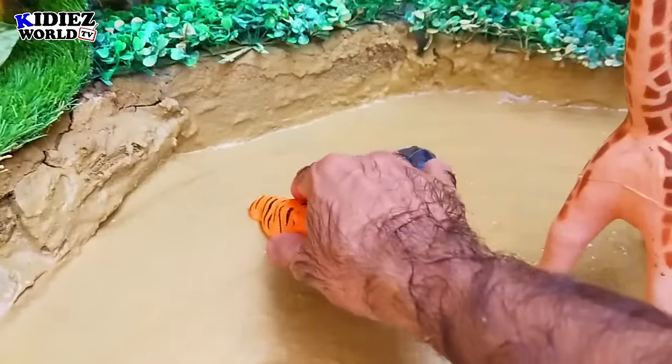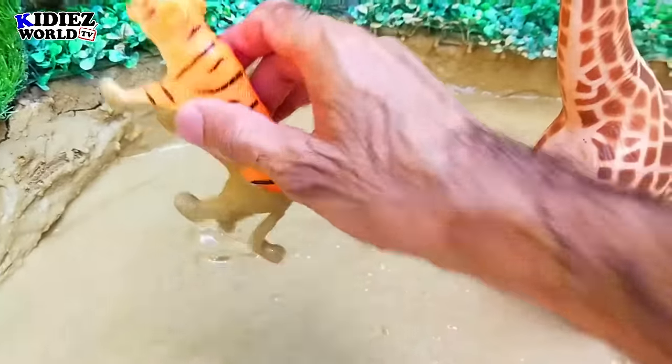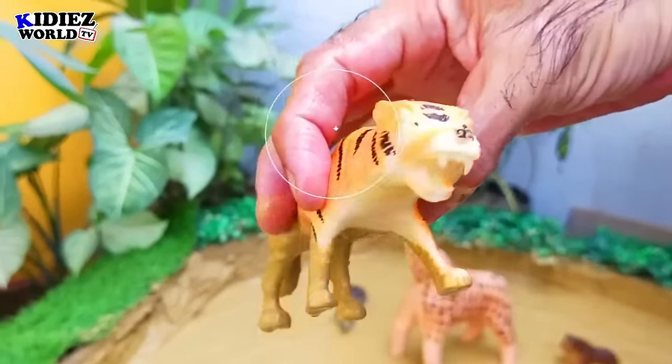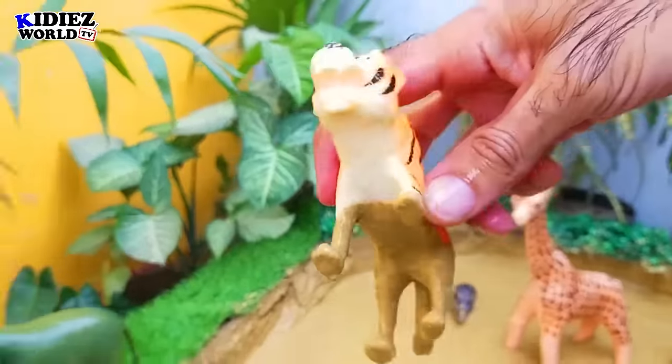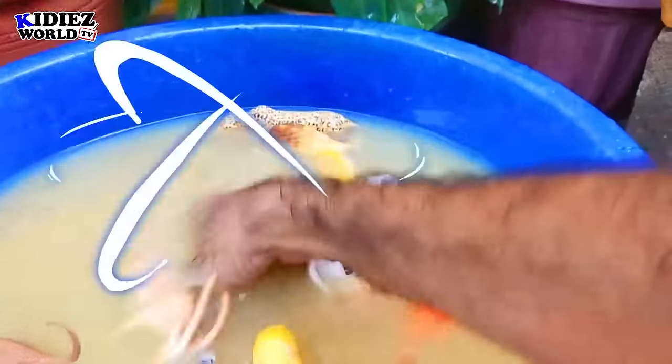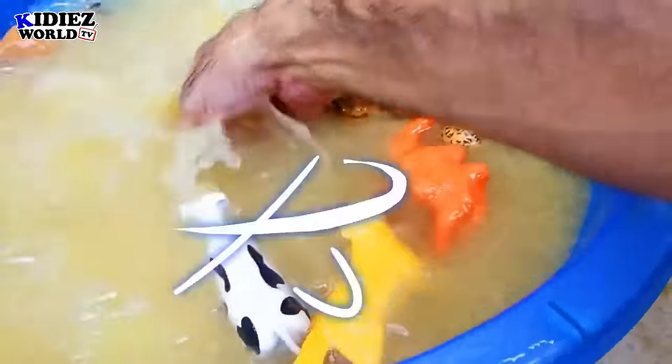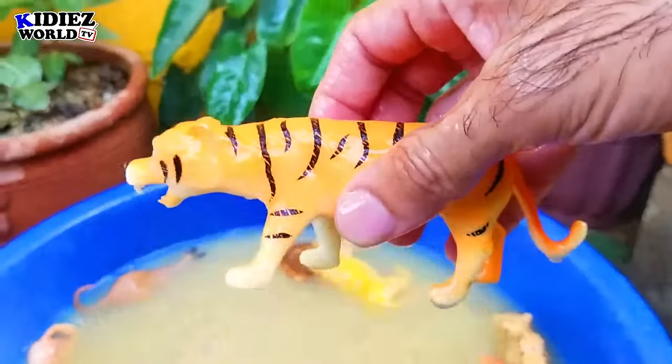And the next one is tiger. Tiger is a wildcat basically, runs very fast, and tigers are born natural hunters. They have very sharp teeth which help them to eat their meat.